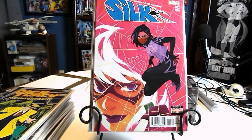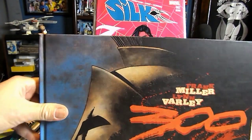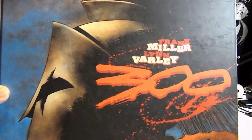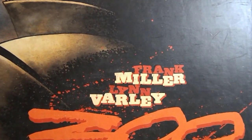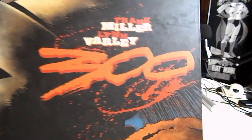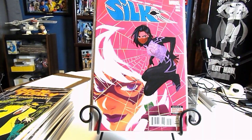One other thing I want to mention is, the first thing I actually want to show you is this book that I got from a collector dude. I won his contest, and he sent me this very nice Frank Miller and Lynn Varley book as the prize that I won. Very happy to get that. I'll show you some of the artwork in this.